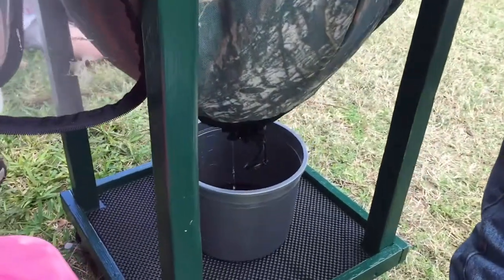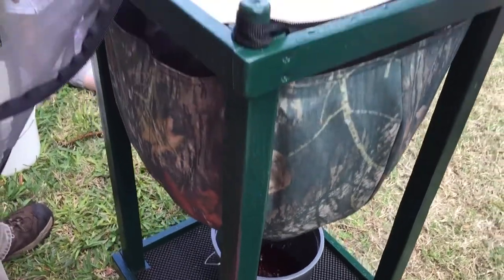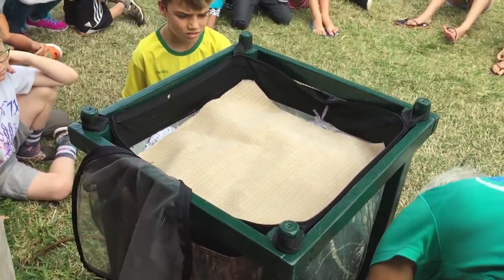Okay. What if a worm escapes? If a worm escapes, you can just put it back because they're going to sink to the bottom. So it's real easy to pour off the water until you get right to the very end, and then pour the worm and a little bit of water from the bottom.